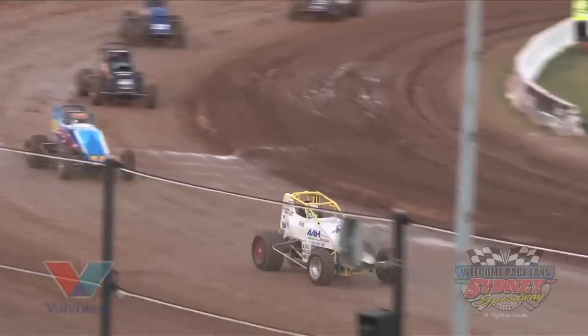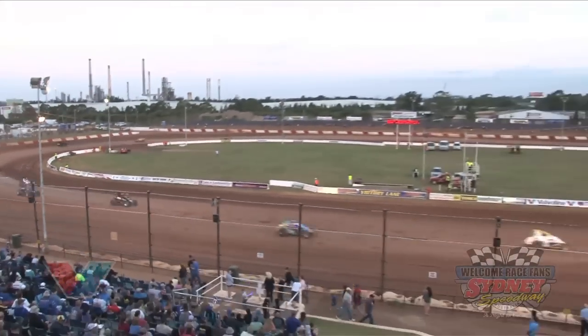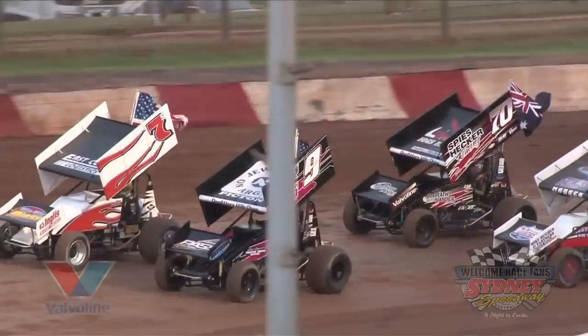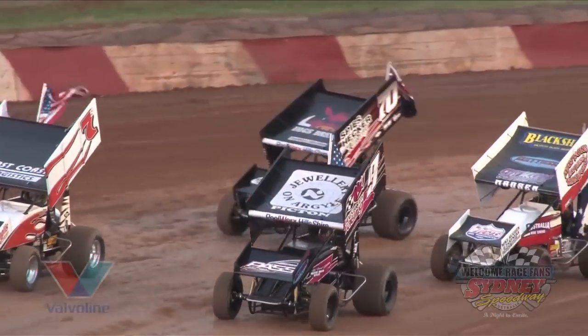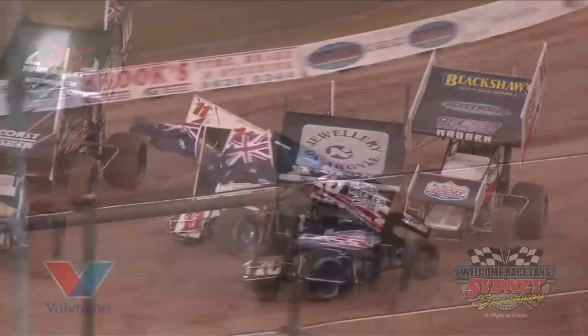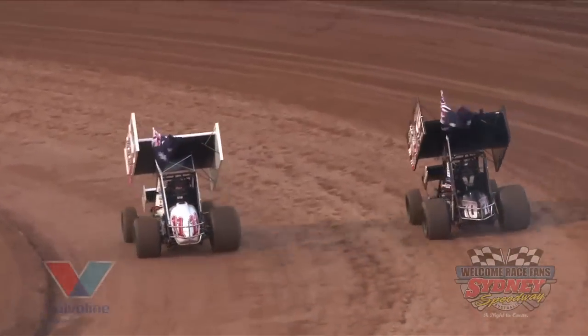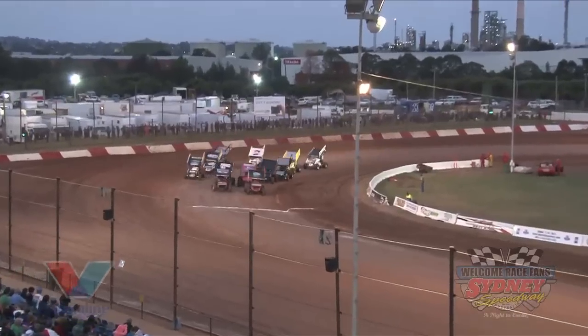Checkered flag ready to wave on Jason Davis. He'll pick up the victory as the car goes sideways in 3 and 4. Very slow pace into turns 3 and 4.